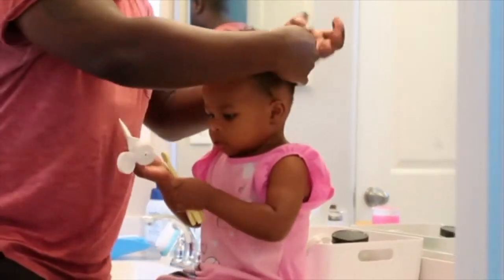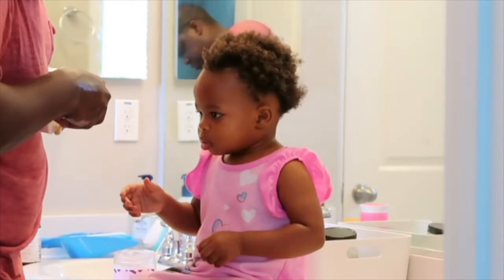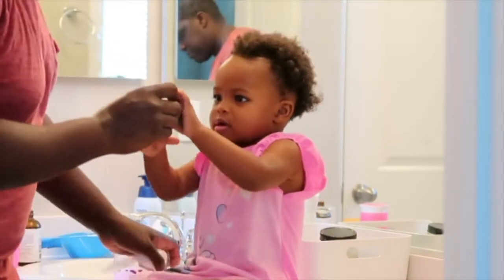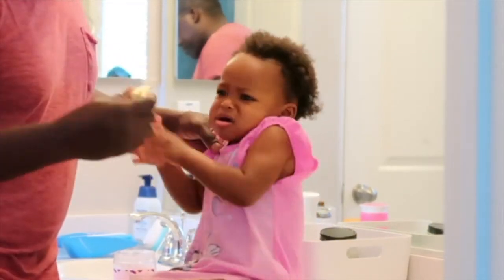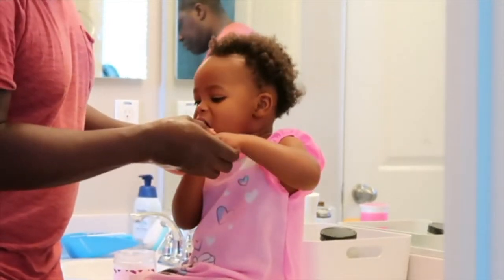We want to impart and retain as much moisture as possible. Recently, it has been a struggle brushing Nova's teeth in the morning and at night, likely because her molars on the top and bottom are making their appearance, so we try to make the experience more fun by involving her as much as possible.